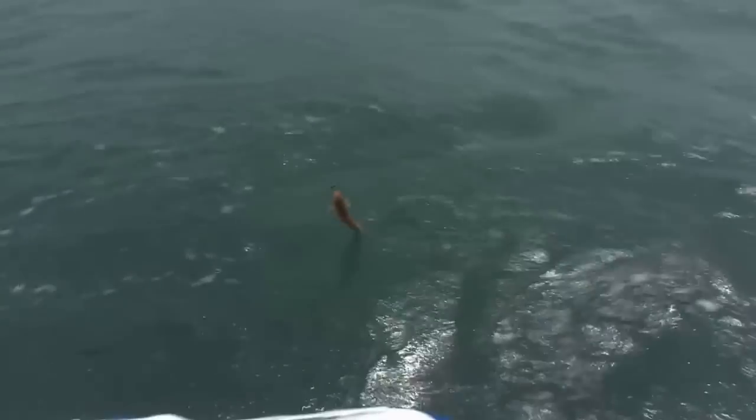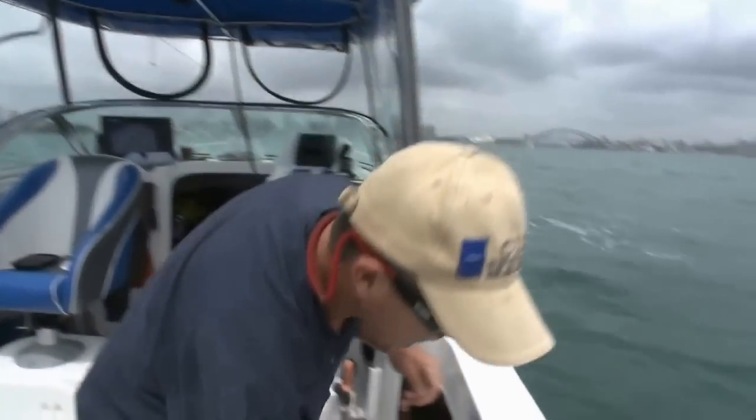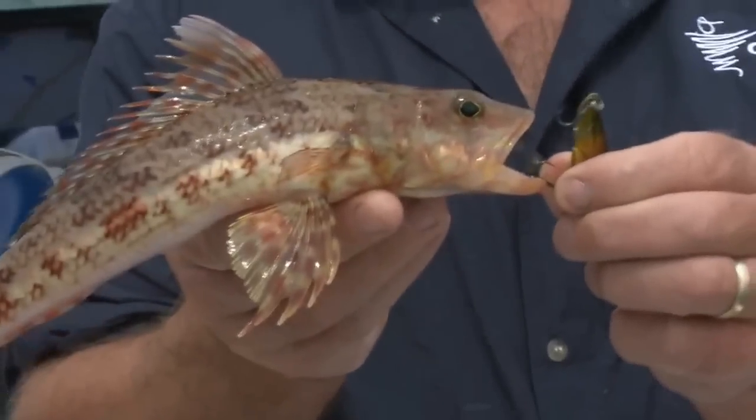Oh, it's another species! I am going to the bottom of the bottom list. The Sergeant Baker. That is the smallest Sergeant Baker I've ever caught.